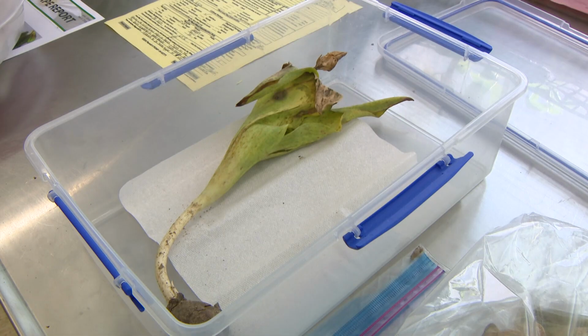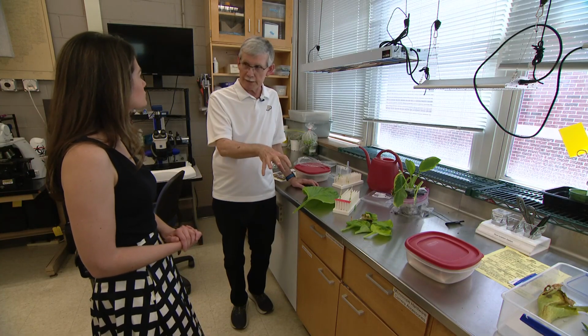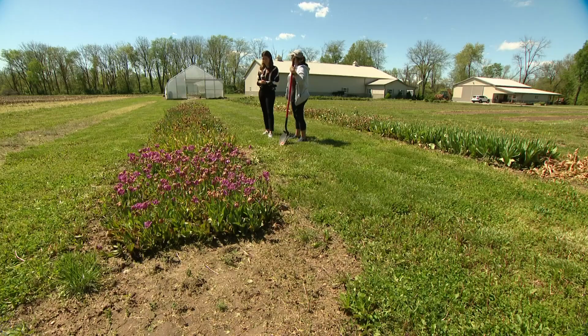Since Lawyer is a commercial farmer, he'll suggest a fungicide. It's a matter of protecting the tissue in advance before the fungus lands. If the tulips are in a personal garden, Cresswell would suggest spacing out the flowers further to create a drier environment.